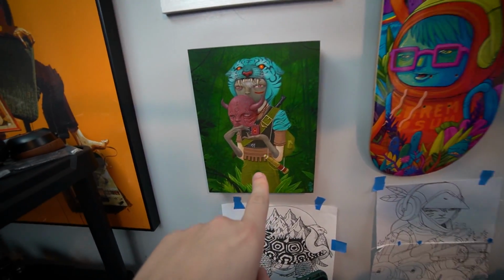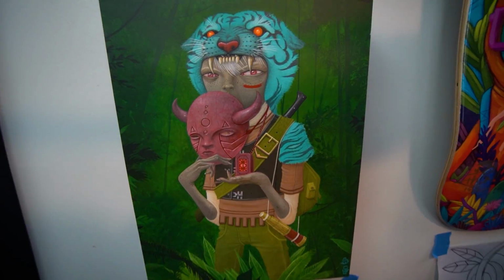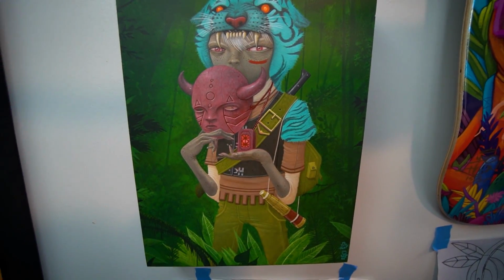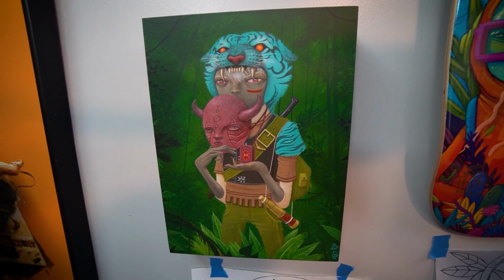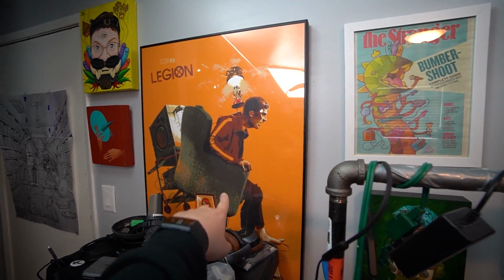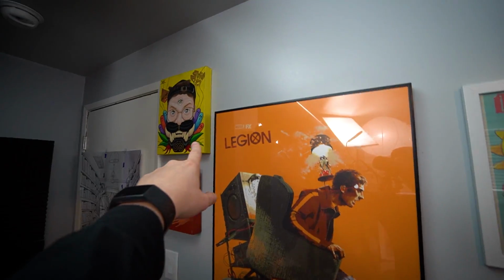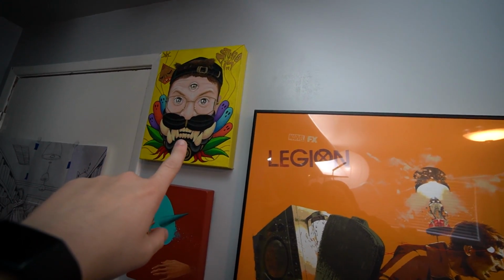This is a collaboration between me and an artist homie named Ego. I sketched out the character, and he's an incredibly phenomenal painter, and he painted it, and he's super dope. His Instagram is Lord Ego 1 or something like that. This is a Mondo poster of Legion, super dope show. That's a piece of fan art that somebody painted for me. Mythic Apex, I think is their name. Another piece by Ego.